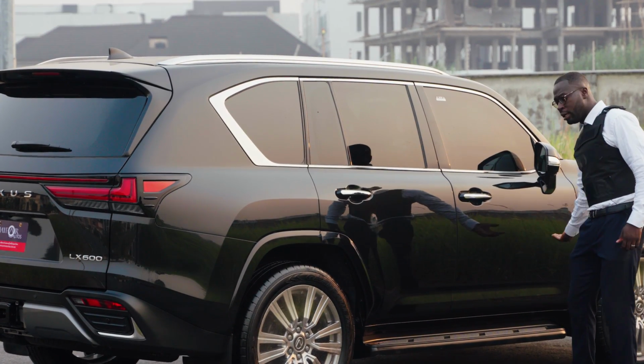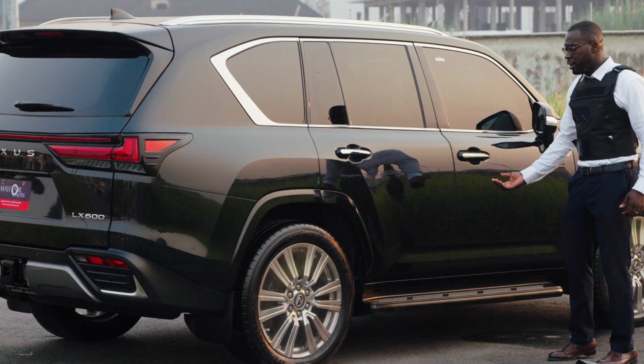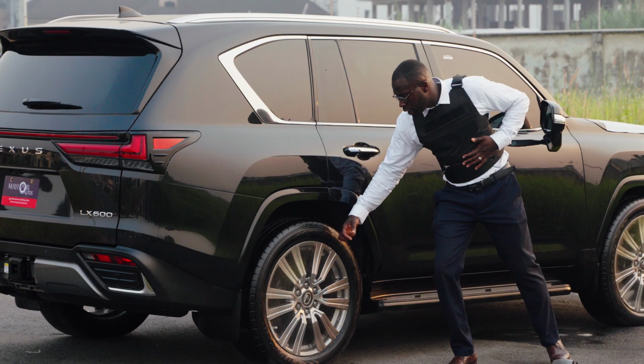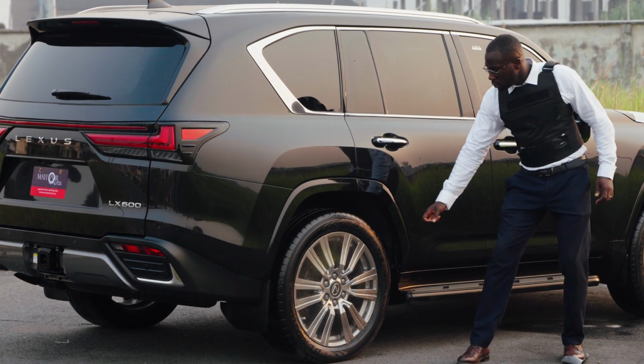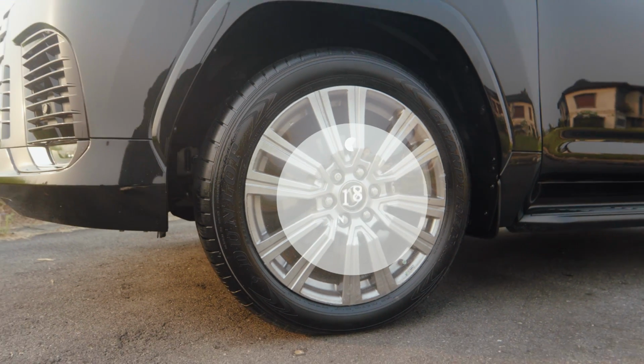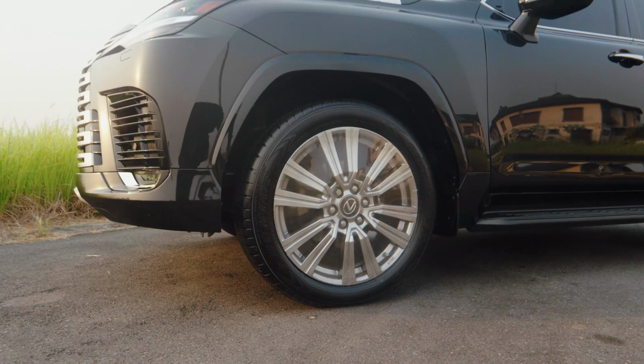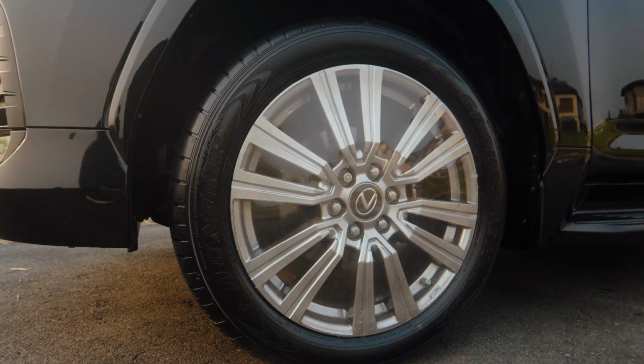There's bulletproofing and protection against grenades on the underbelly of this vehicle. You also have Dunlop run flat bulletproof tires. These are circa about 18 inches. And then if we get to the rear of the vehicle, we also unlock another bulletproof feature of this vehicle.